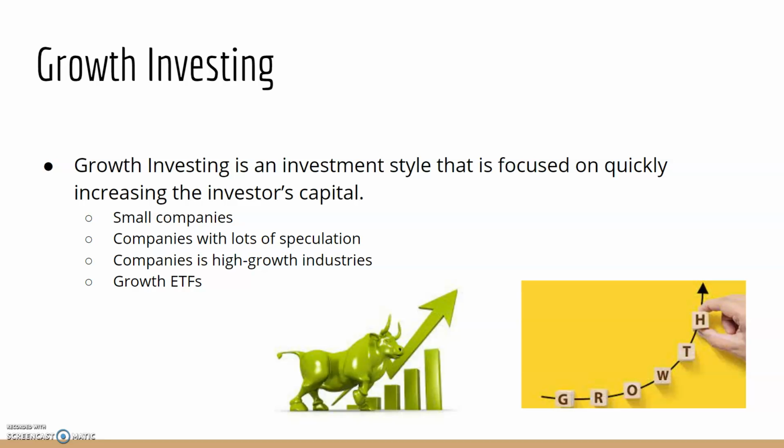You can purchase stock in a company with a lot of speculation. So that's companies with positive, unconfirmed news that investors are hoping to be true. You can also invest in companies that are in high-growth industries, or if you don't want to invest all your money into any individual company, you can invest in an ETF. Now obviously growth investing comes with much higher risks than say value investing, because with higher growth comes higher risk.